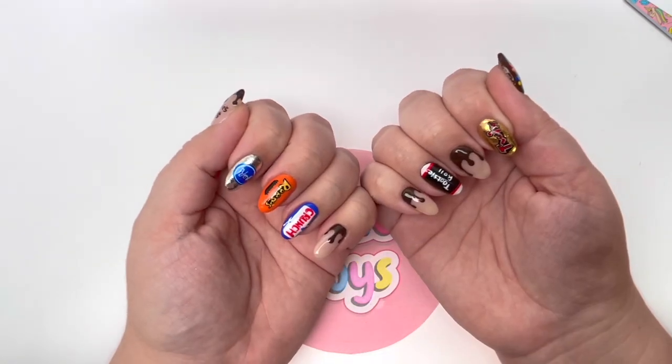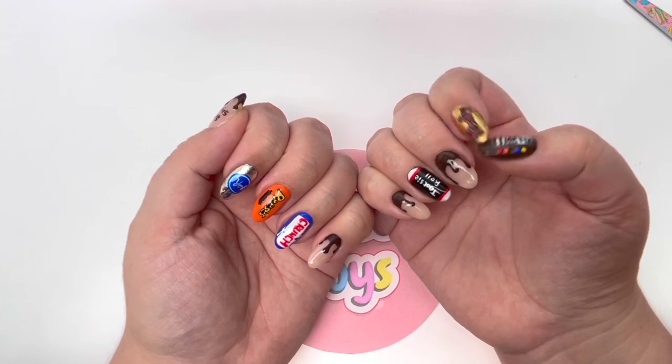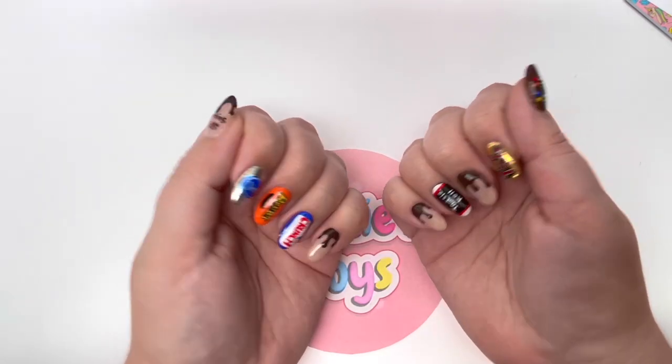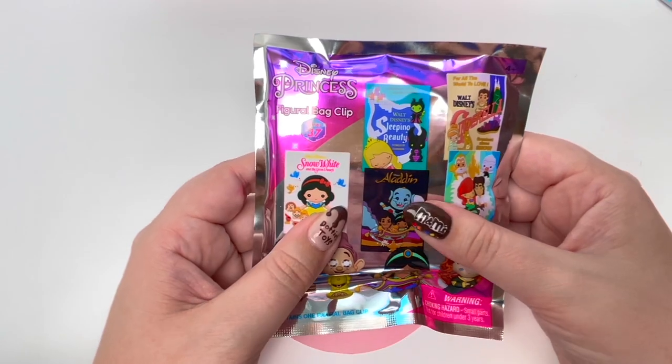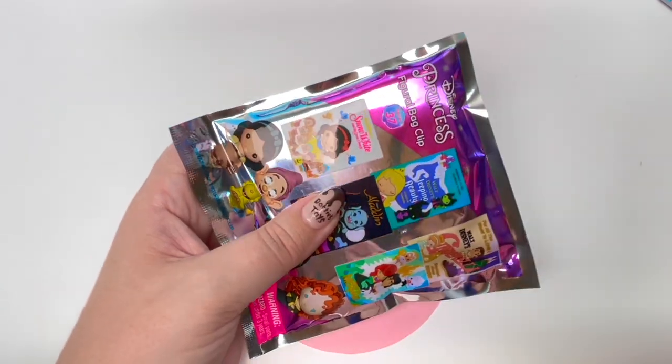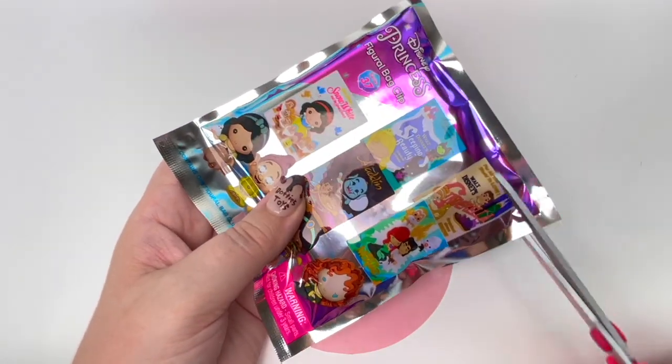I got candy bars. We have Tootsie Roll, Twix, Crunch, Reese's, York Peppermint Patties. I love these nails so much. Oh my goodness, this is another flat bag. So I think we're gonna get another one of these posters.